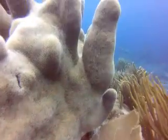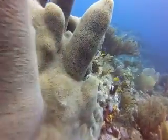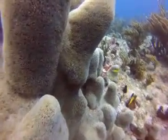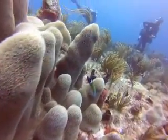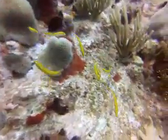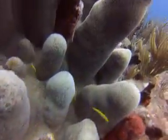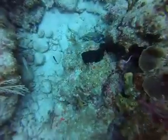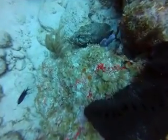This is an interesting piece of coral. I think it's a hard coral, but it's got a soft, fuzzy skin almost. You can see it move in the current. I didn't touch it. I'm not supposed to. Might have stung me. Had a lot of little fish around it. Don't know what they are. Here's another grouper, and they're shy.